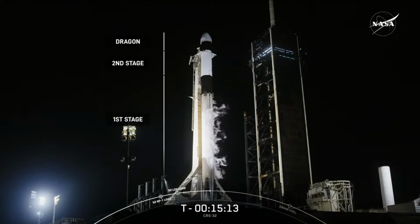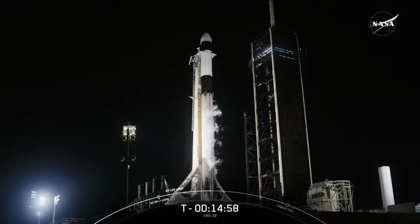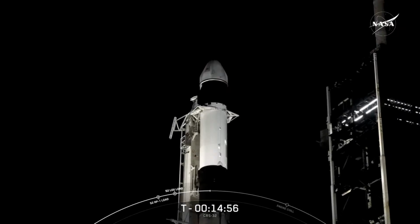Meanwhile, the second stage will continue to orbit, powered by one single Merlin vacuum engine with over 220,000 pounds of thrust. The second stage will secure Dragon's entry into low Earth orbit before separating, leaving Dragon to continue its journey on its own thrusters. About 50 seconds after separation, Dragon's nose cone deploy sequence will begin, exposing its guidance navigation controls that help Dragon autonomously fly to the space station.